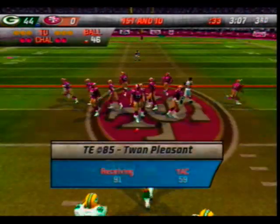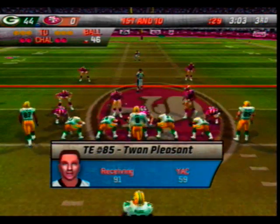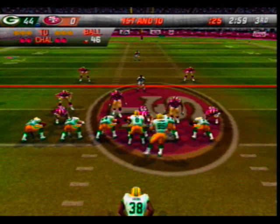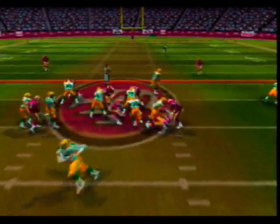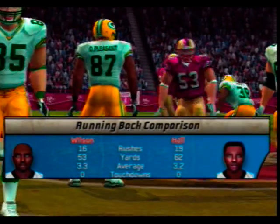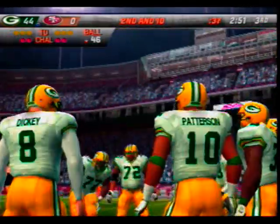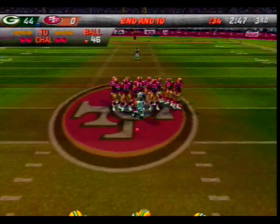Ball on their own 46. Ball on the 46-yard line. The 49ers come out in a nickel package. Hand off to the tailback. McDonald comes up to make the play at the 46-yard line. Good play by the linebacker to get into the backfield and stop the play for no gain. I'll tell you, that comes from watching a lot of film and knowing the tendencies of the opponent. That was a heck of a play.